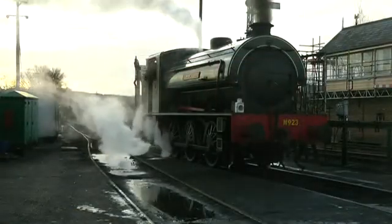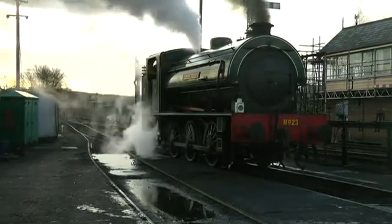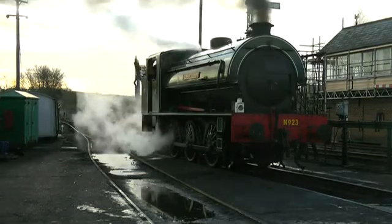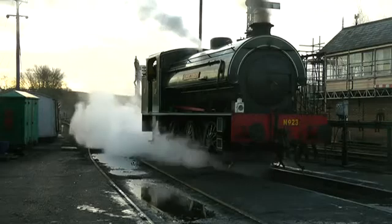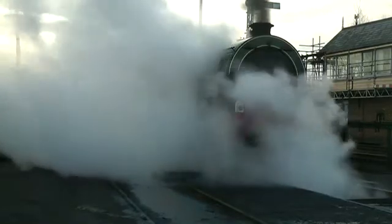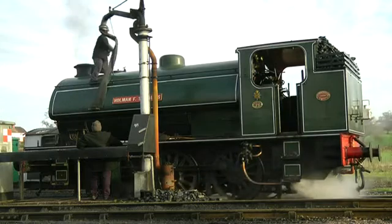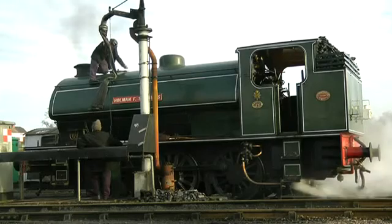Another reason that a driver will blow the whistle is to indicate to everyone in the yard that the locomotive is about to be blown down. This is a very noisy operation and can create a complete whiteout of the yard. If you have no reason to be around when a locomotive is blowing down, you should leave the area. If you are caught in the steam cloud, ensure you're in a position of safety and wait there until visibility returns.